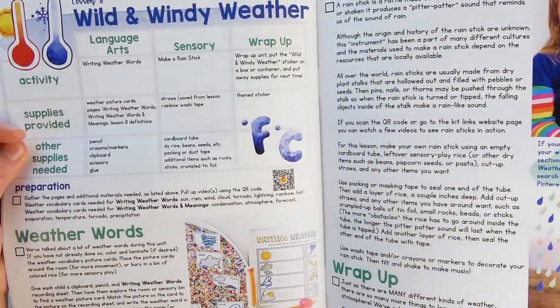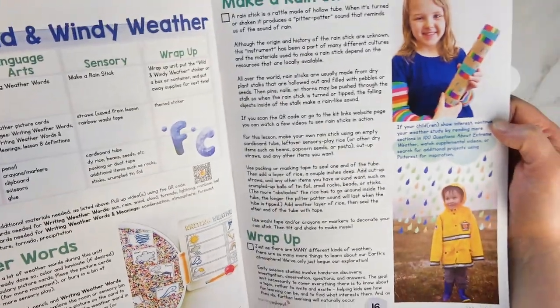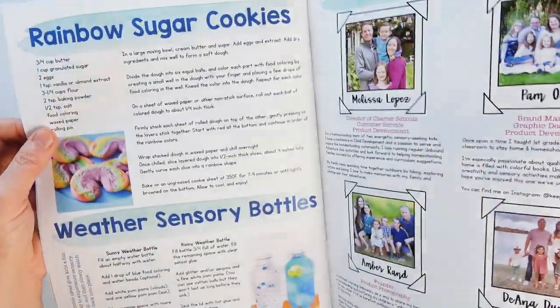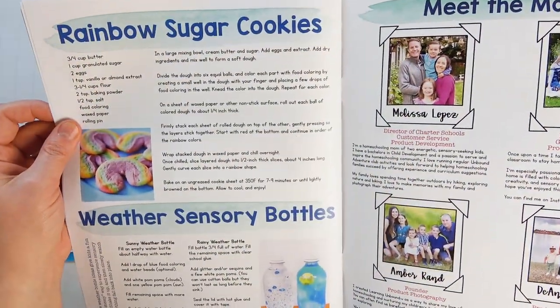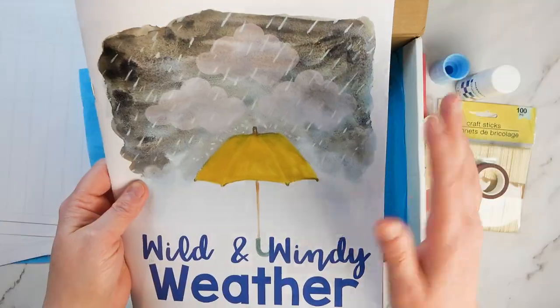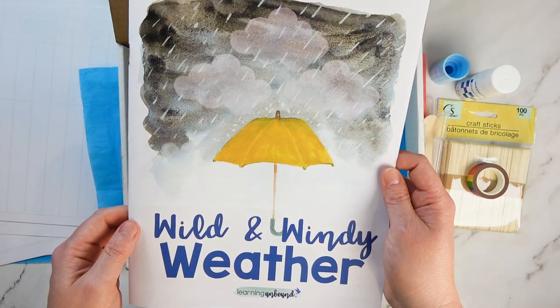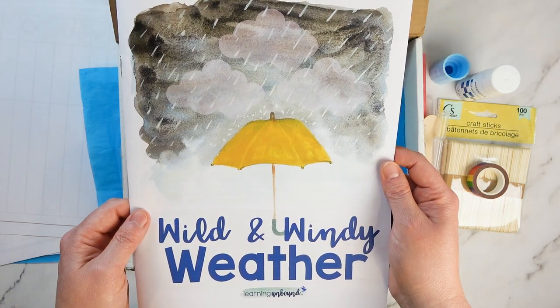So you could do this a few times a week. You could do a lesson every day. And then the things just keep on going here. At the end, we have more. We have rainbow sugar cookies and a sensory bottle. I absolutely love this box. Now let's go and do one of the activities in the booklet.